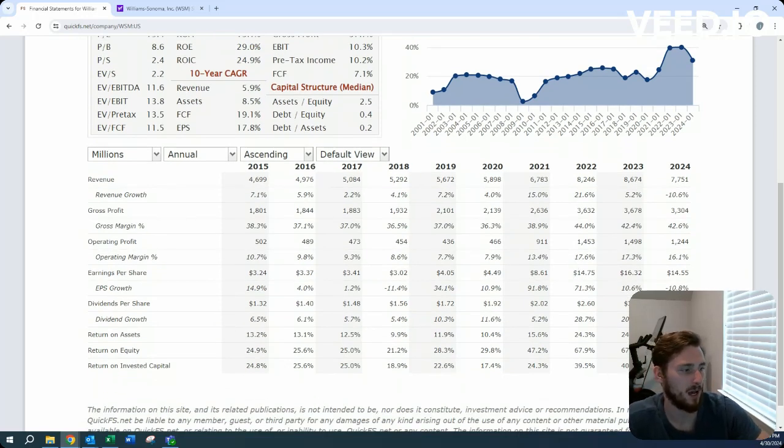Huge return on invested capital, 30% in the most recent year. Historically, it hasn't been lower than 17.4% in the last 10 years. Hefty growth on earnings per share, well above revenue. And we see both gross and operating margin increasing from 10 years ago. All great signs.